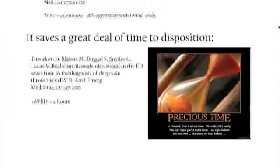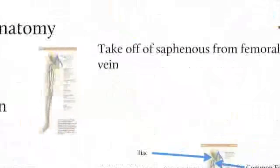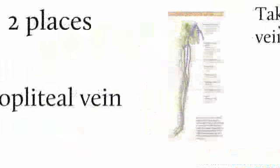Now let's talk a little bit about how to do this. They did a 10-minute bedside training, so hopefully in about 10 minutes we can show you how to do it. First off, we've got to talk about some anatomy, though. They're talking about a 2-point compression ultrasound exam in this study that Jang et al. did. And what are those two places? Well, first is the takeoff of the saphenous from the femoral vein, and second, the popliteal vein.